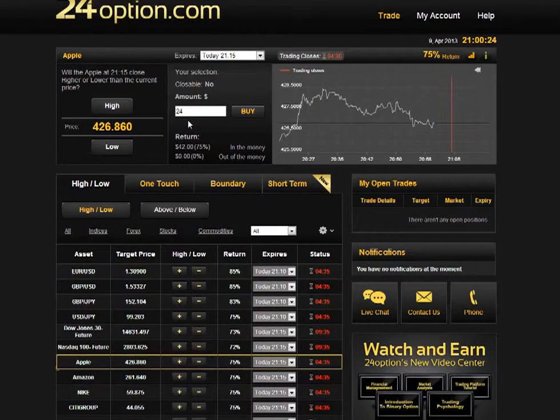Now just choose high or low depending on what you think will happen. This graph is not very easy to determine, since it's got a nice downtrend. So I'm going to choose low, which is basically a put option.